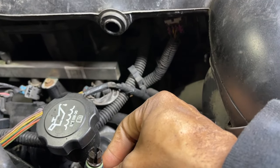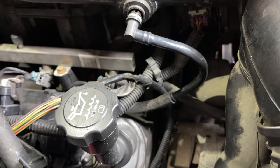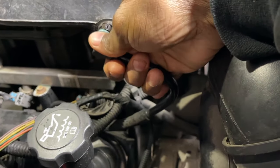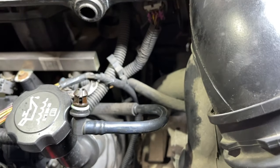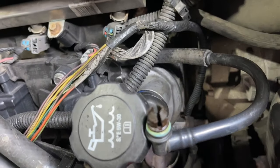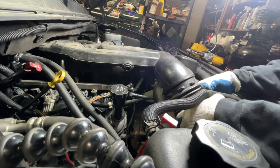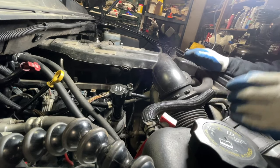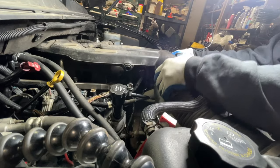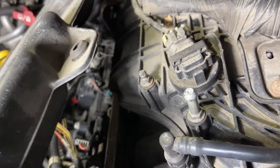If you angle it, it'll pop right out. You have to angle it. Look. So you want to kind of angle it, and it'll pop out because it won't break or anything. Also a rubber grommet here. Pull up on that.